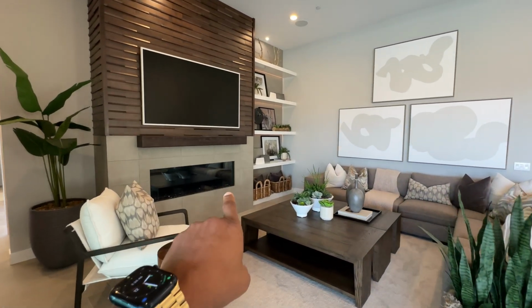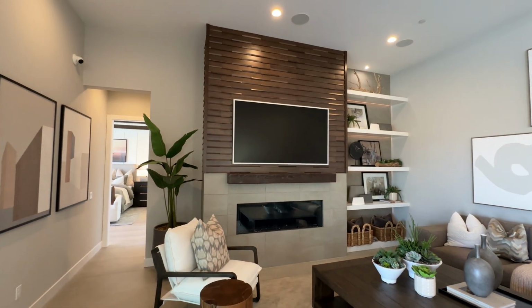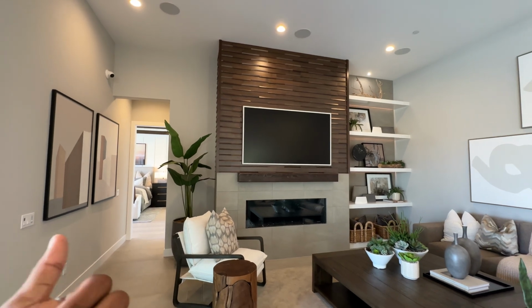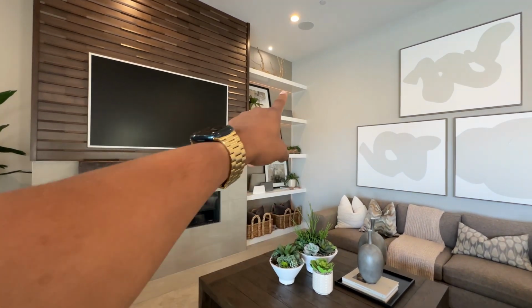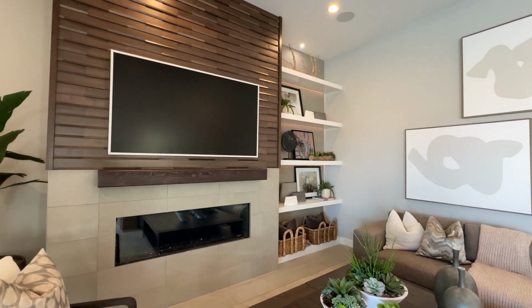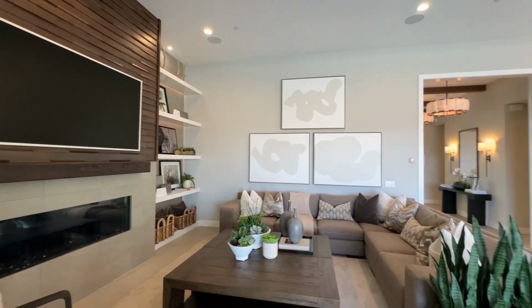Now they have the fireplace right over here. Of course, it comes with a nice mantle. You can put your TV right on top. Now, of course, what you see right here, as far as the tile facing that you see and that wood facing, that is all going to be upgraded. Same goes for the shelving that you see over here. These are all going to be upgrades that they'll offer you when you go to the design center. But these are all things that you want to keep in mind that you might want to do.